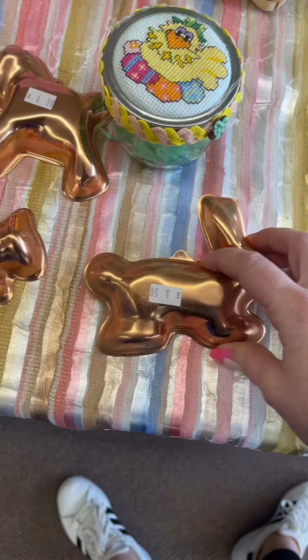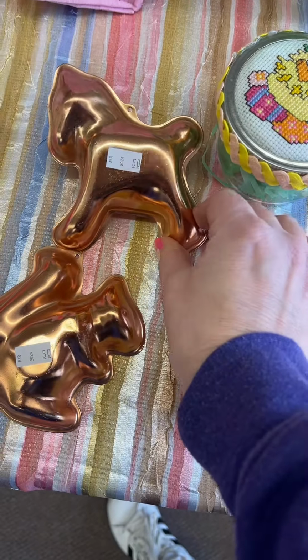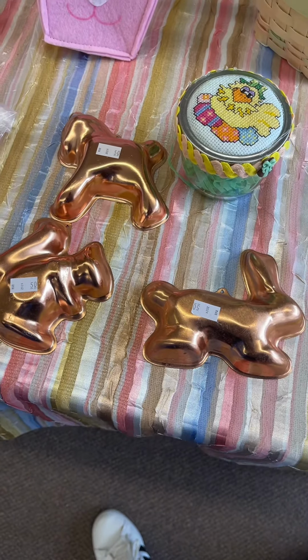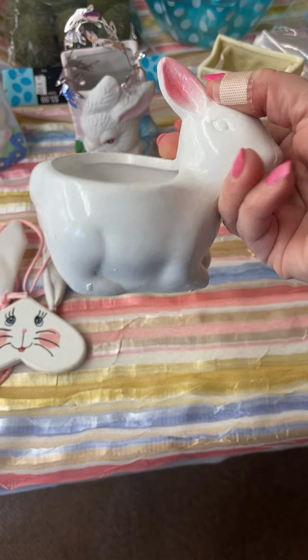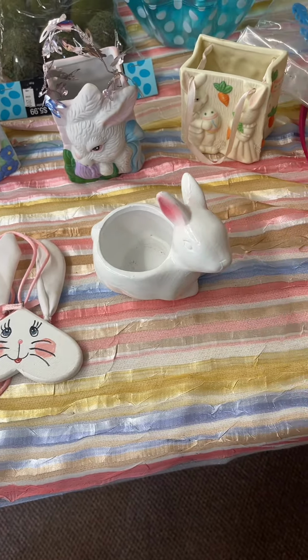These little copper Easter molds were adorable. I really liked the rabbit. I wanted just him, but I couldn't break them all up, right? I can't split them up. The pony really was my least favorite, but I decided I would leave them together. This would be really cute with a little succulent in it. But again, with Easter so close, I'm just going to pass for now.